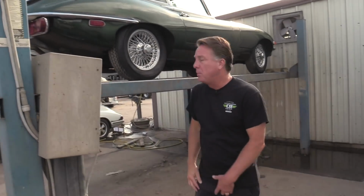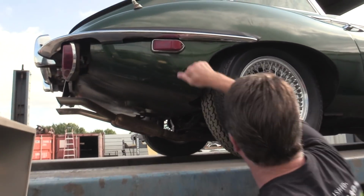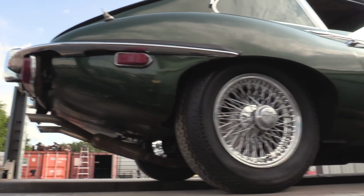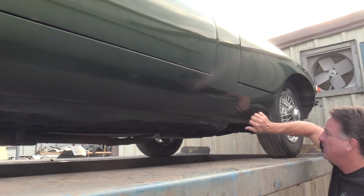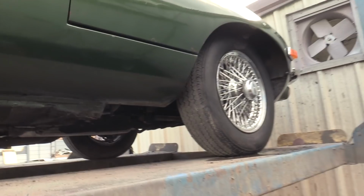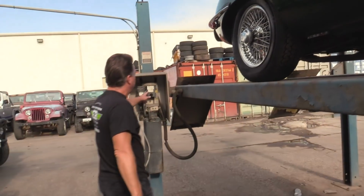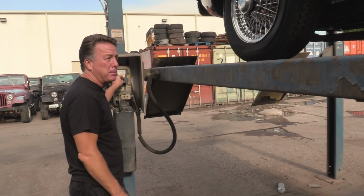Okay, these cars are super rust prone. You see how solid this quarter is? Rockers are really, really nice. Battery box areas, no rust at all. Now I'll get it all the way up, and the common area on these E-types are the rear suspension pickup points or the mounting points and the rear area where the spare tire sits.